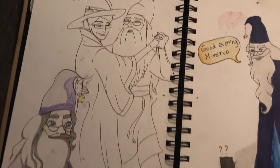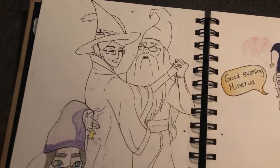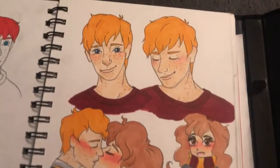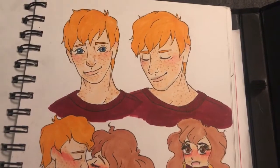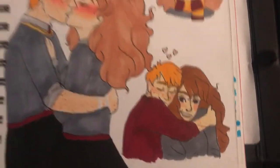And then this is a redraw, not necessarily a redraw, but it's a screen cap from the Yule Ball. And I really wanted to draw it, and I really like the way that it turned out because I kind of switched some things around. So this is how I picture them in the books. This is my Dumbledore from the books and stuff like that. I really like the way that this Ron is drawn. This is how I picture Ron in the books. This is my Ron, and I really like the way he turned out. I think, oh, they're so cute. They make me so happy.